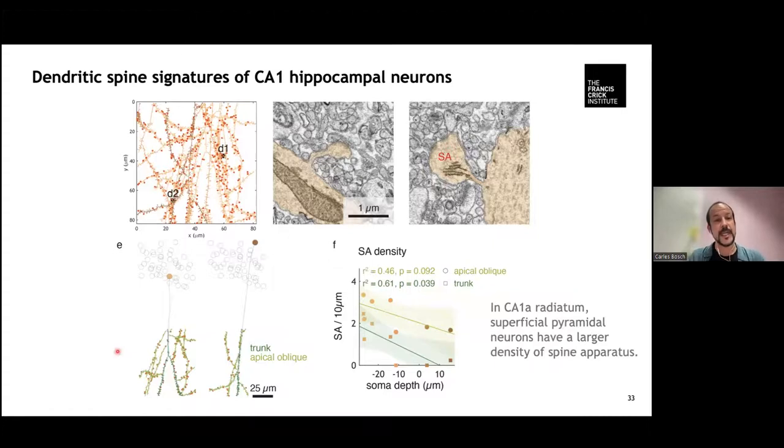When we checked for the density of spine apparatuses in those dendrites, we observed that indeed CA1 radiatum superficial pyramidal neurons had also a larger density of spine apparatus, even if they did not have more dendritic spines as the previous study had reported.